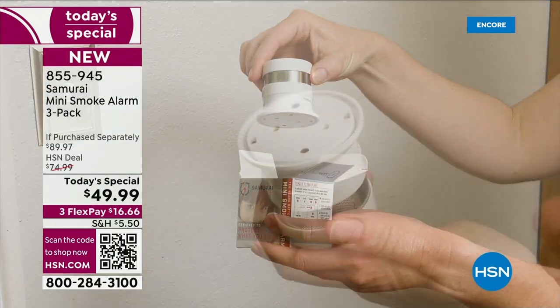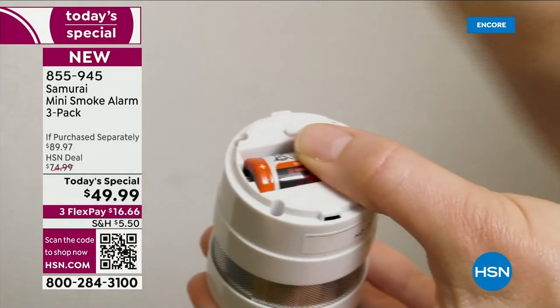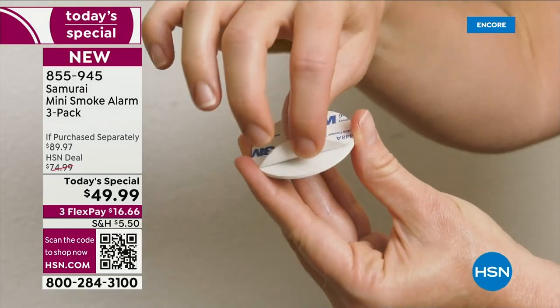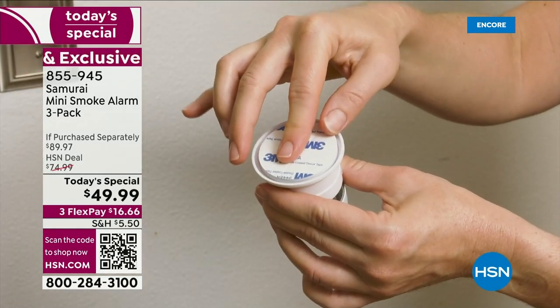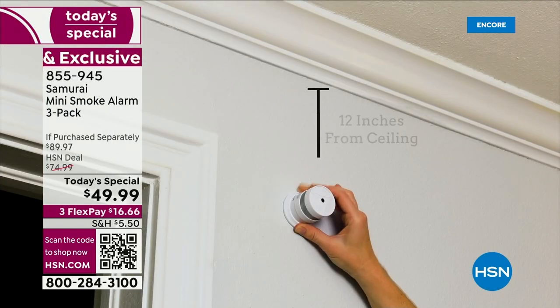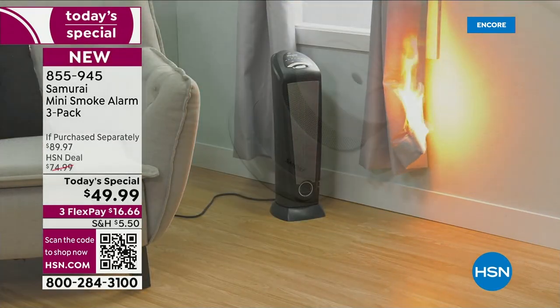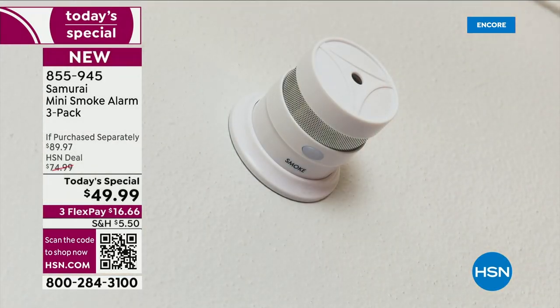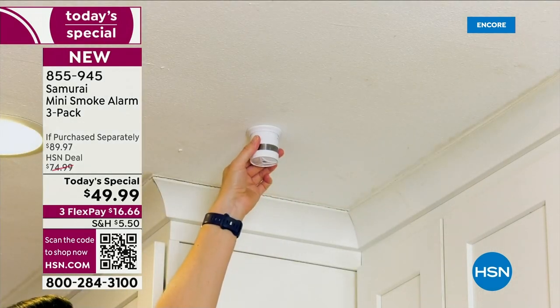Most people, just to put it in perspective, when most people go to the store to buy smoke detectors, they don't buy smoke detectors like this because they're so expensive typically. They'll normally walk away with smoke detectors that look like the one in my other hand, the one that Joe was holding, the one that is so familiar, the older technology that is fine, but nowhere near as good as the Samurai.